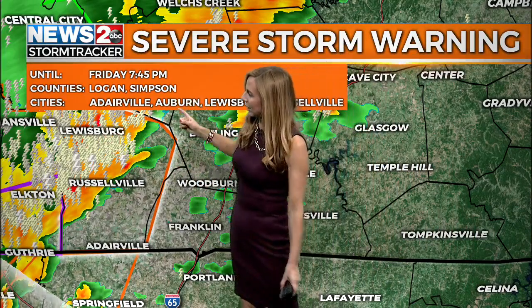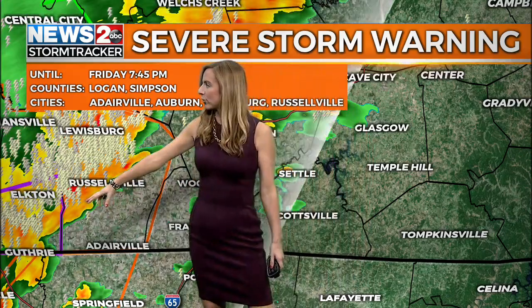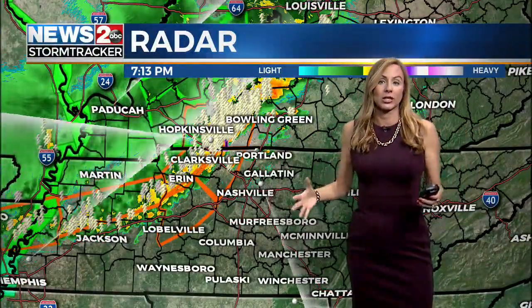Now, we do have that severe thunderstorm warning, and it has been continued eastbound, so Logan and Simpson County now under that one until 7:45. We'll have to see if they continue this tornado warning or not, based on what the rotation looks like, although the last two scans may have weakened it or broadened it just a bit.